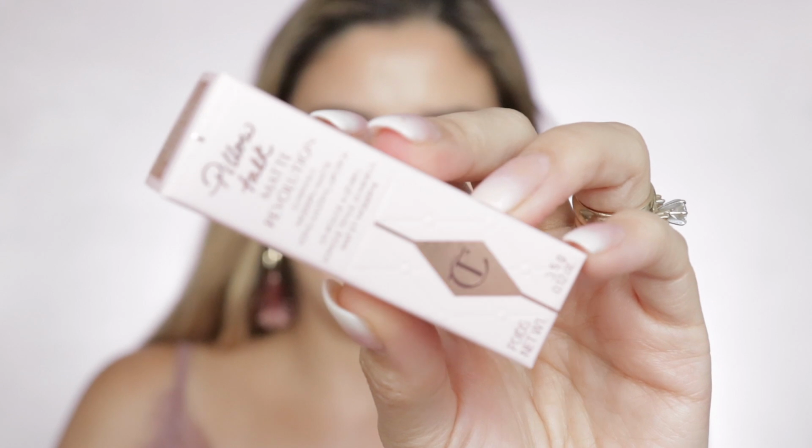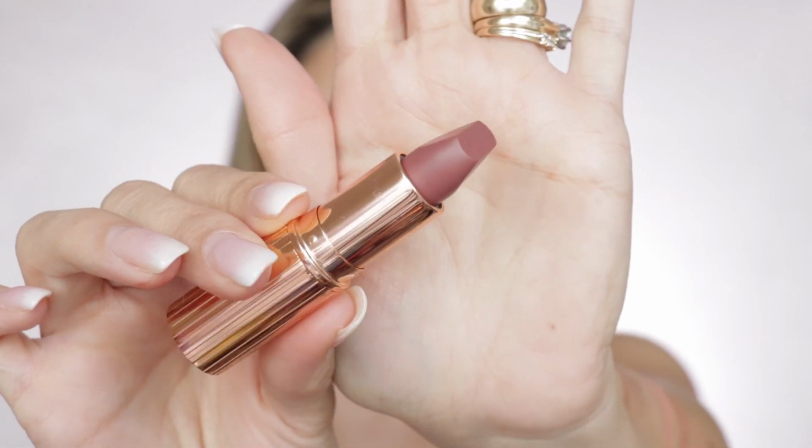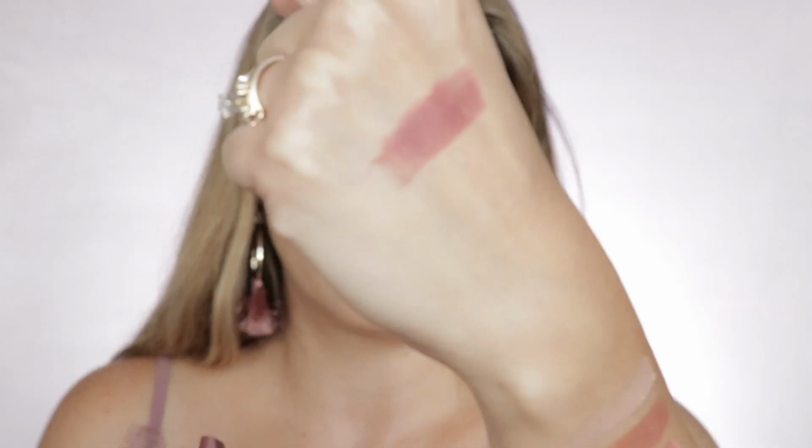Okay, now let's go into the Pillow Talk lipstick. This is the beautiful outer packaging. And then the actual component is the same as all of her other lipsticks. This is her matte formula, which is a beautiful formula. So, this is the shade. That's the medium shade. And then I also have right here Pillow Talk, the OG.